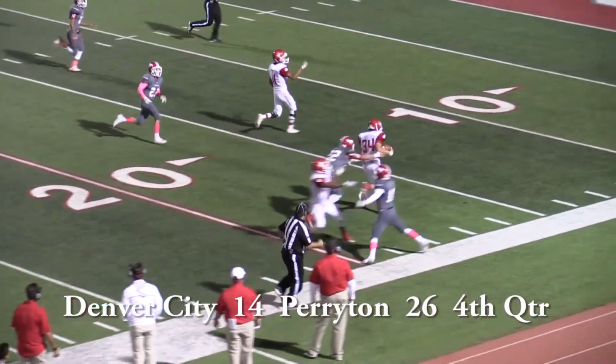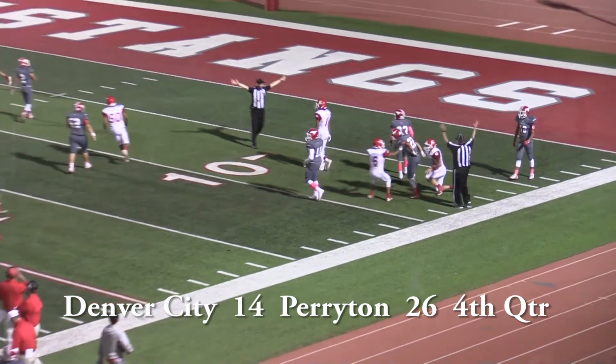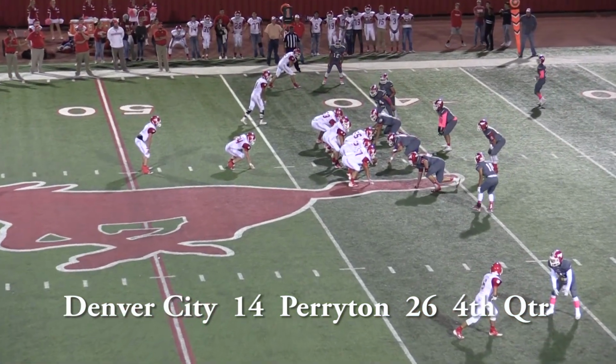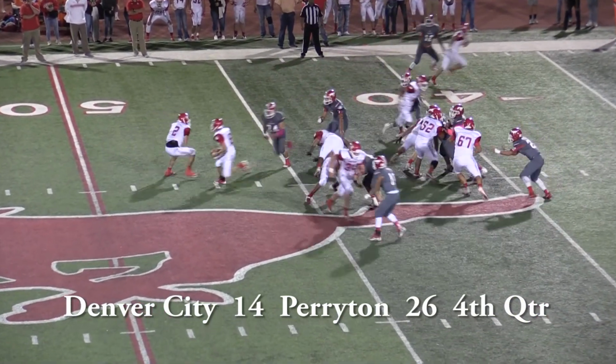Looks for a man to beat to the 20. Out racing him to the 10, inside the 10 to the 8-yard line. Dakota Buck. First down, goal to go, Perryton on the pass and catch from Ryan Davis to Dakota Buck in the open field on the controlled rollout to the right side.